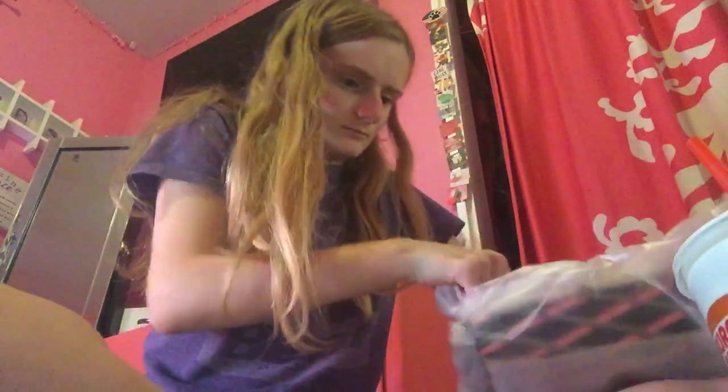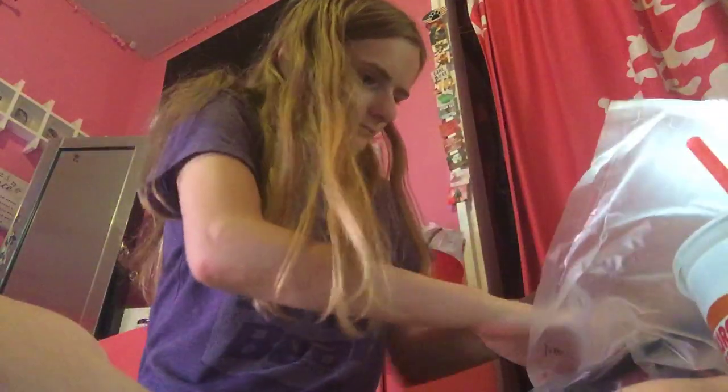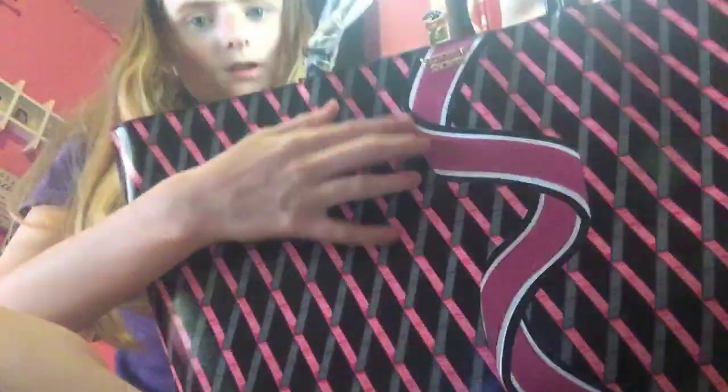Sorry for that crinkling noise that's about to happen. I got this, it retails at $58, which is ridiculous. I paid $19.98 and it is the Victoria's Secret ribbon coat, I believe they said. So this is pretty cool. It looks like it is huge. And if you look close, it says Victoria's Secret with a little ribbon. It says Victoria's Secret in gold up there. And it has the zipper. Oh, it has a zipper.